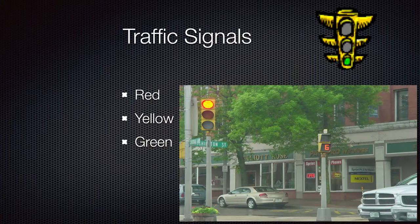Traffic signals from top to bottom, write this down. Red, yellow, green. Let's see in the comments on YouTube, someone put down why you think red is on top. And by the way, I put this picture in here for a reason. Most people would say, oh, that's a yellow light. No, it's not. It's made to look like a yellow light because the camera didn't filter it correctly. That is still a red light. Red is always on the top.